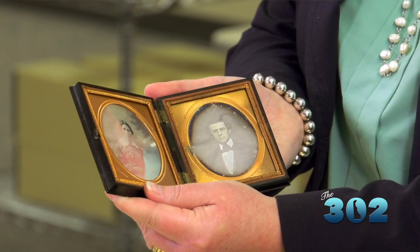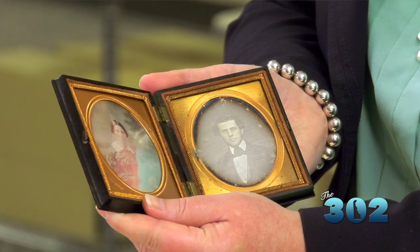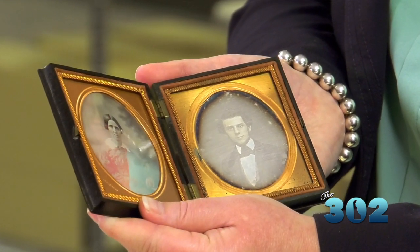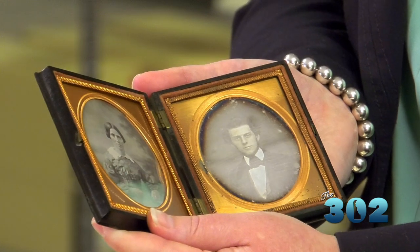So the sitters you'll see are very serious. That was expected at the time. You weren't going to smile for one of these, and this couple obviously reflects that. You would have worn your very best clothes. You would have had to sit still for quite a long time, and it would have been a very serious and important event in your life. We have many of these.